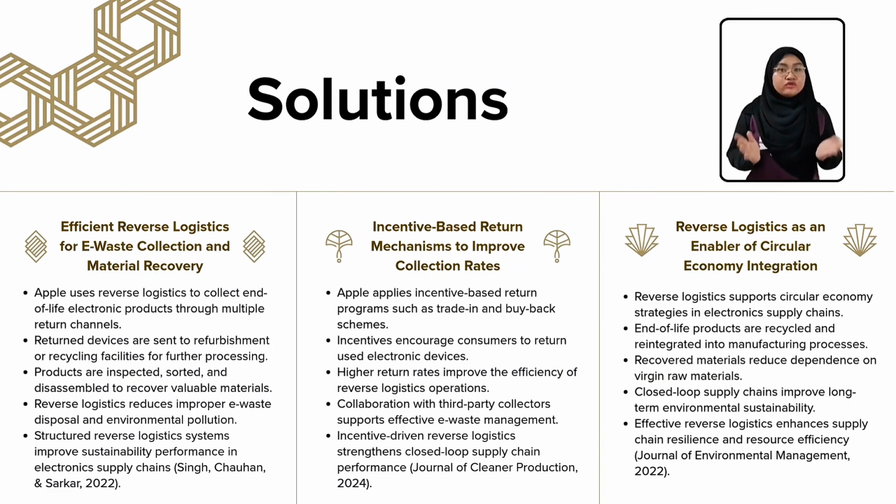Think about your old phone. Its battery life is low and you stop using it. What usually happens? Most people just keep it in a drawer. Apple uses reverse logistics to prevent this.